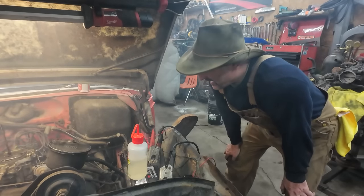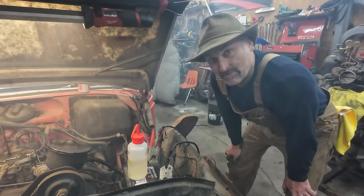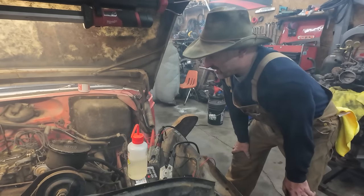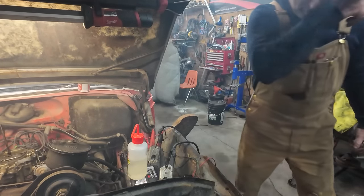Okay, I gotta pull the plugs. We're gonna give her another shot of oil. We definitely got a compression issue, so I gotta get that running the next time, and I gotta keep it running, hopefully to get it hot, and it'll stay running, I guess, anyways. All right, let's do the plugs quick.